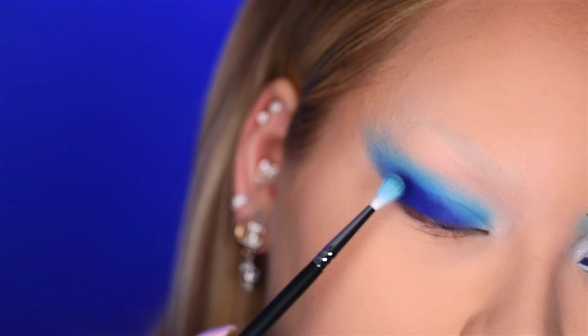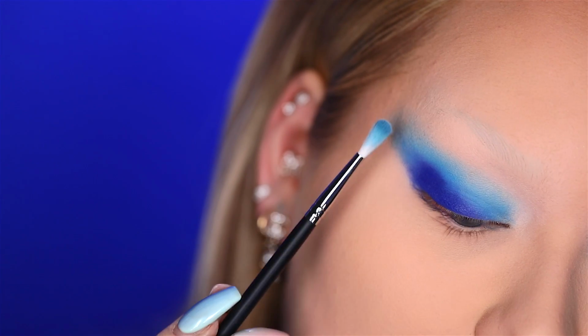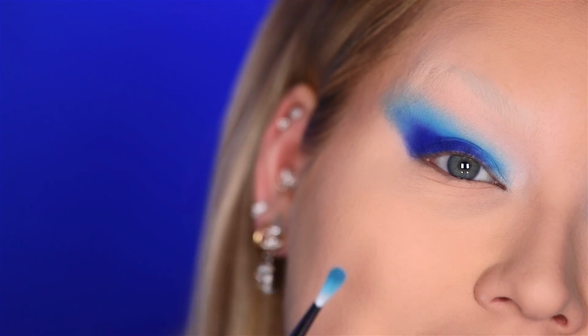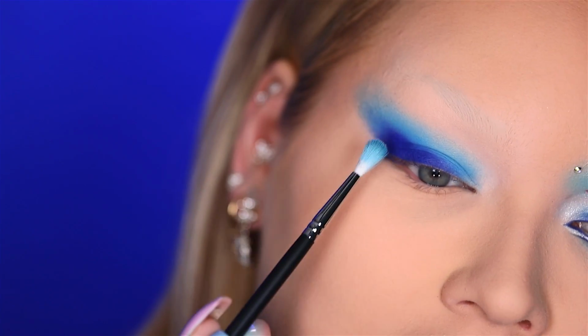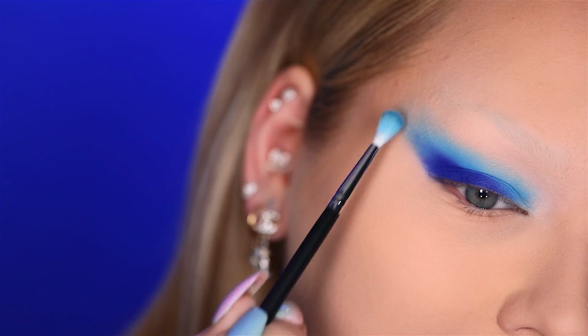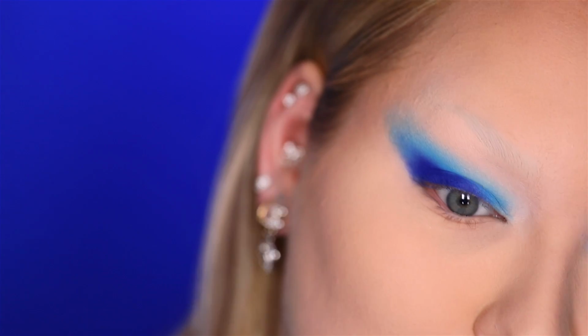Now, I am personally loving how this shade applies. It just blends in with that Blue Monday shade like butter. Now, of course, with all my eye looks, they look like total trash until I put lashes on, or just at least until I start really blending it all out. This just for me is placing the colors, seeing where I want to go with it, and seeing if I have a lot of fallout and if they blend nicely. And so far, no fallout. They're blending nicely, and good start.